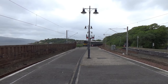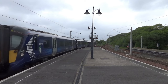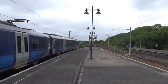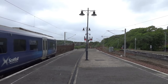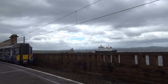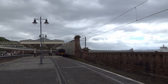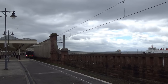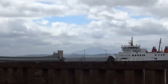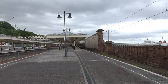Here we have a class 385 pulling in, and it's 385022. Sorry, 032. Then we have a ferry pulling in right next to it. The 385 actually surprised me because it was running early, and then this ferry here is about 5 minutes late. Now we have 385032 departing Wemyss Bay, going to Glasgow Central on 1W26.